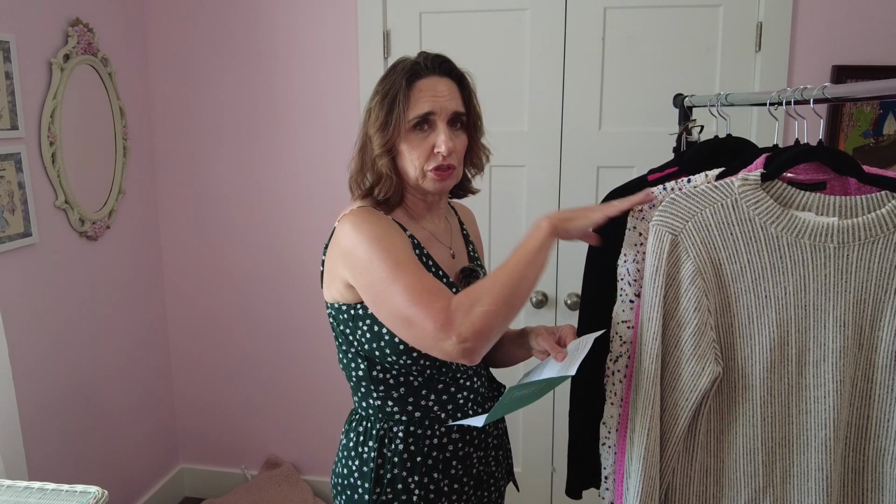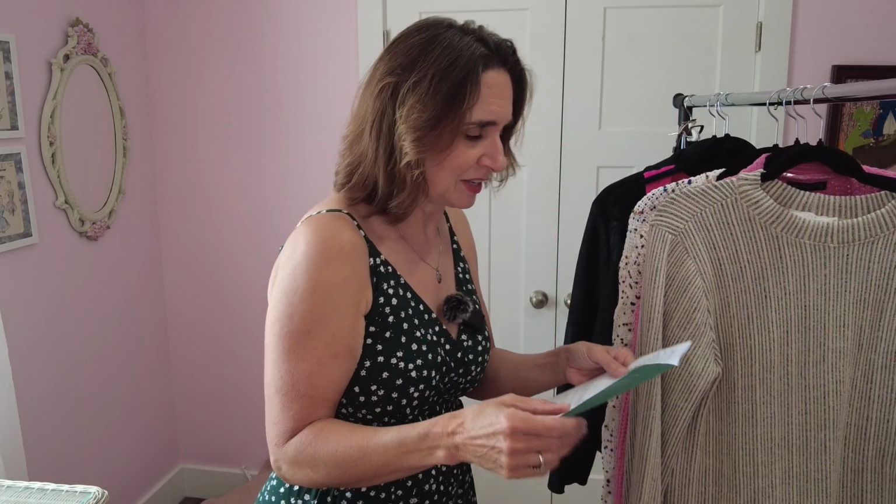See, and that's the thing. That's the reason why I don't tell you the prices while I'm trying things on, if I can avoid it, if I have time, because it tends to really influence my opinion of the clothing. I get a chance to kind of gel with the clothes for a little bit before I know the price.